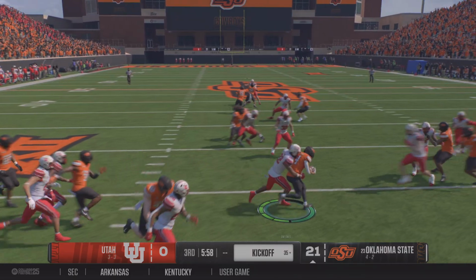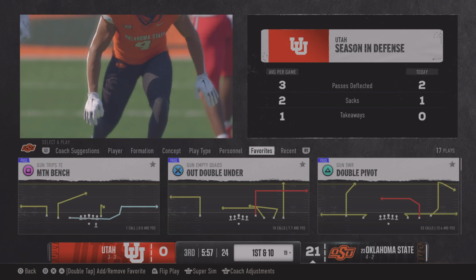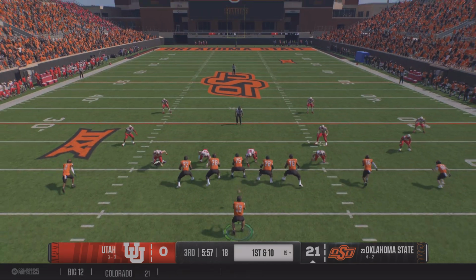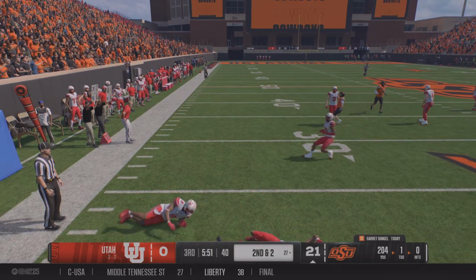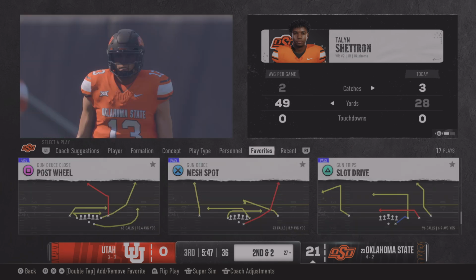And he takes this from inside the 5. Really disciplined job by the coverage unit to get down there and make the stop at the 19. Oklahoma State has it back and the offense is on the field. They're going to open this drive with a pass. He looks that one in nicely. Man, sometimes he's like trying to wrap up a ghost. He's out to the 27.